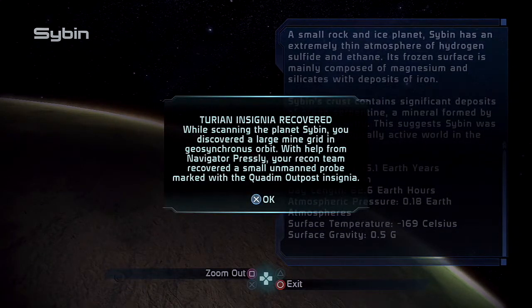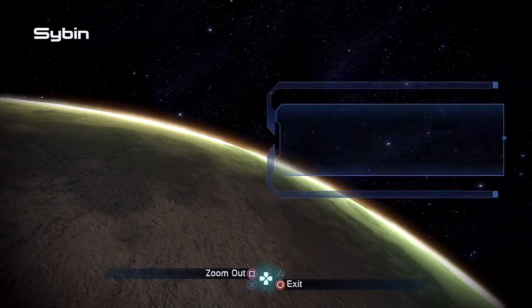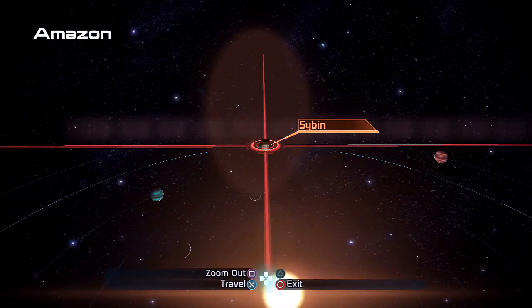No, but we found a Turian insignia. Let's see, large mine grid. A mine grid in geosynchronous orbit. An unmanned probe marked with the Quantum Outpost insignia. So they had a string of mines throughout the planet, in the atmosphere, that is. That's kind of dangerous, don't you think?